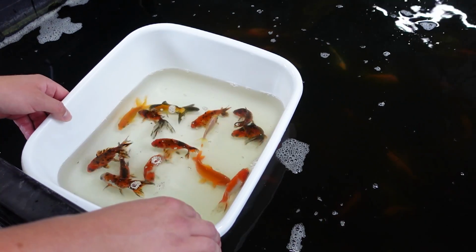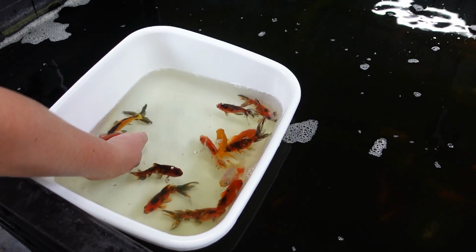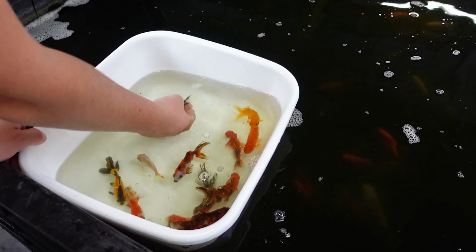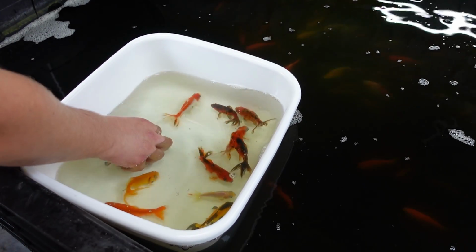However, they are also really good in the pond environment and can survive down to quite low temperatures. So these are a really nice fish if you want to have some fish in a pond. Now, as you can see in the bowl, we have a multitude of different colours. We have some oranges, some reds, some calicos, and some different styles of fish.